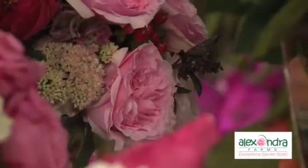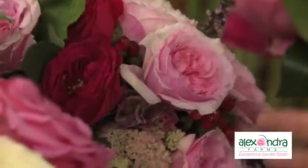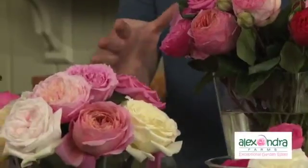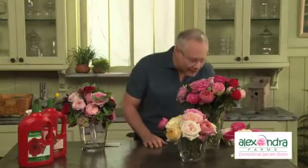Alexandra Roses takes super care of every single one of their roses. These roses are hand harvested and hand graded. They're hand bundled and hand packaged and delivered to you so you'll have exceptional performance. You'll notice that these roses open so beautifully and the fragrance is incredible.